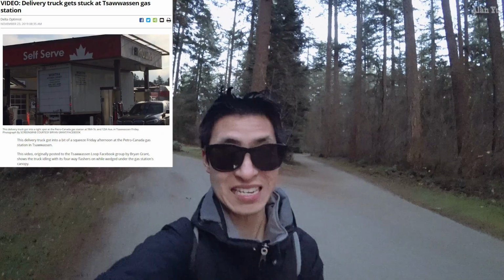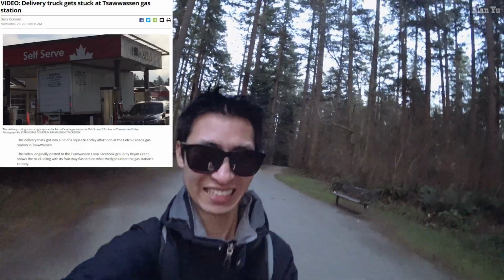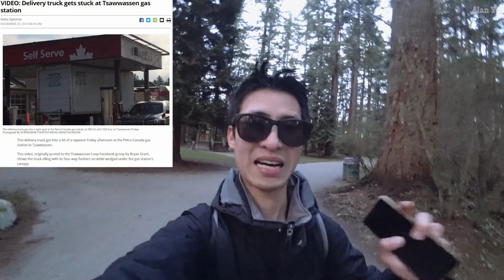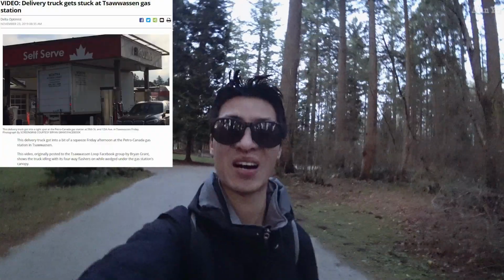But this guy just decided to go all the way in, I guess. As it turned out, it is stuck, and apparently one of the solutions they were thinking of was to flatten the tires or something like that, so that would lessen the height. But again, what are you thinking when you drive through something like that? It reminds me of places like malls, where it says don't drive here above a certain height, yet people do it anyways, even though they hit objects. You're like, oh, okay, I'm okay. It's just that one object. Everywhere else inside is fine.